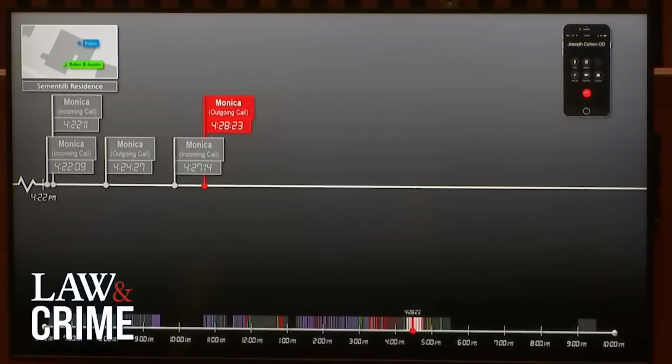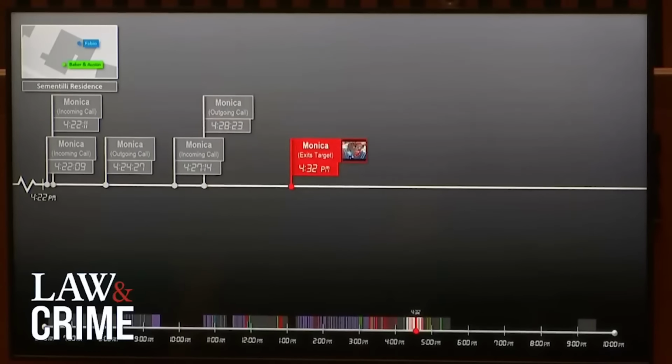And then what do we see after that incoming call? Monica places an outgoing call to the same eye doctor. Okay. Would that be consistent with being on the call with Isabella when a call is coming in from the eye doctor, missing the call from the eye doctor, or switching over to the call from the eye doctor, or calling that eye doctor back?